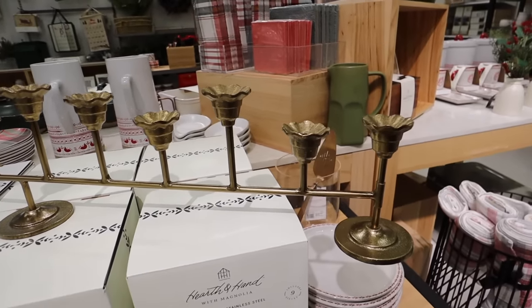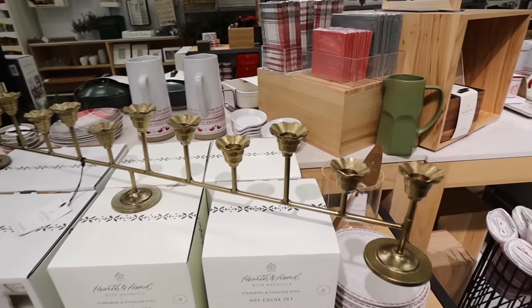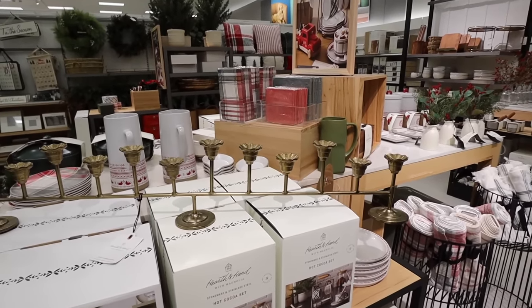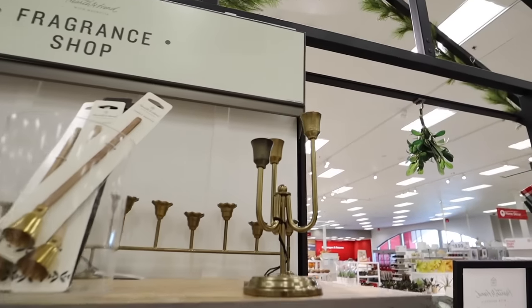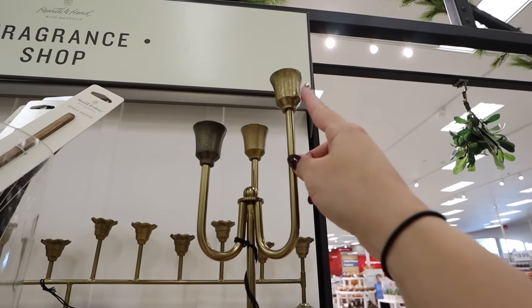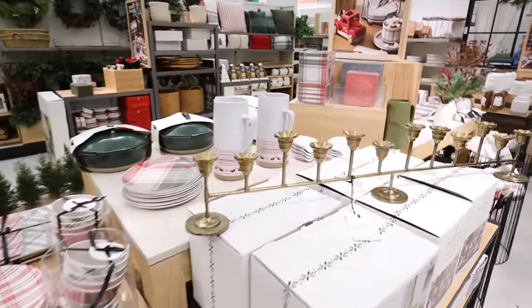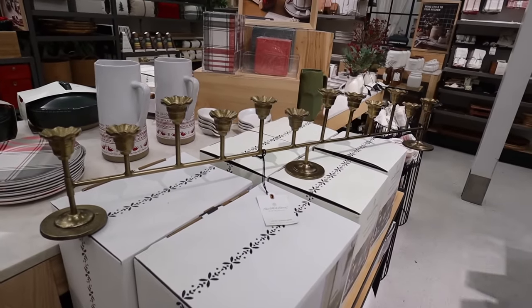I feel like it looks really, really good. I do actually really love this floral look. I'm trying to decide if I want to keep the one that I got or get the new one, because I got the old version that's just like straight. It looks a lot more similar to this. This is the 3 version, and the 12 taper candle holder is all more simple like this, whereas this one has more of a floral look. I don't know, I really like this one too.